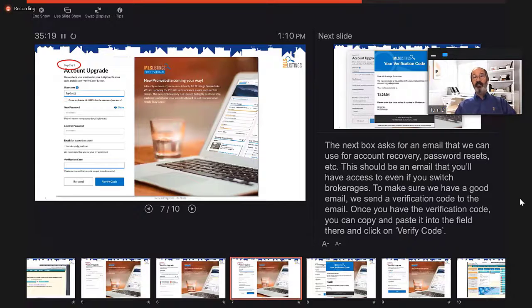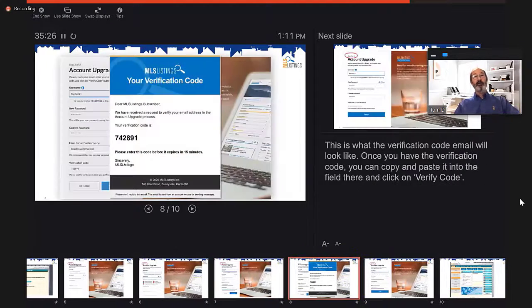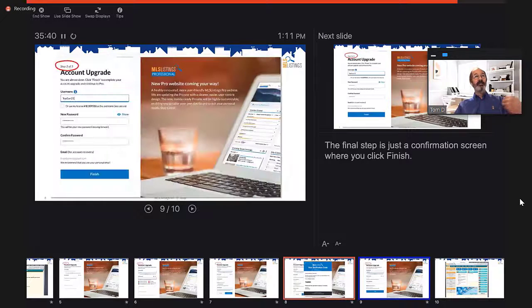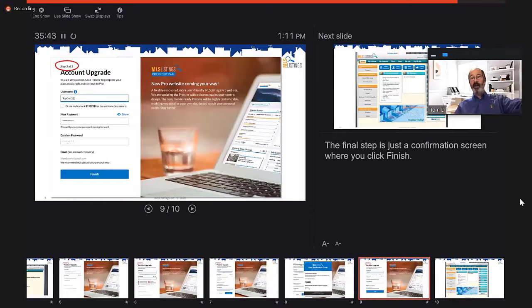What's going to happen is he's going to get a verification code sent to that email. And so when he checks his email, he's going to get something that looks like this and has the verification code 742891. And he types in that verification code, and then he's done. And we're at step 3 out of 3.